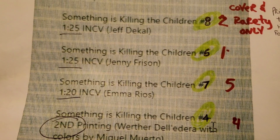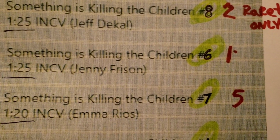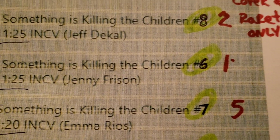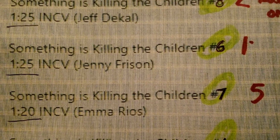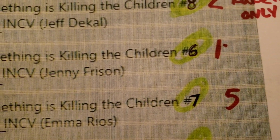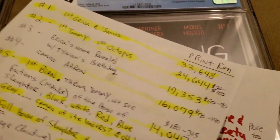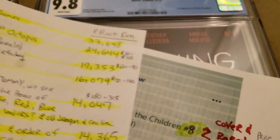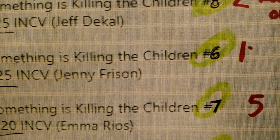In my opinion, I put this one as number 1, even though it's expensive. This is the Jenny Frison 1 in 25, number 6. This is the one where she's holding the chainsaw. It looks like a Virgin type cover, but with a color splash. It goes for a lot of money, but because it's a number 6, and what did we discuss with number 6? It is the first full appearance of the House of Slaughter. First Cecilia, first Aaron. So that's why I put that as number 1.